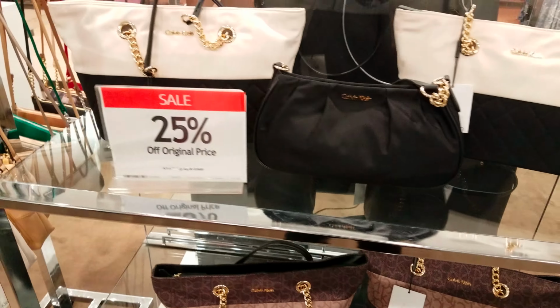Right here in front of me, all these bags are 25% off, and they're going to be 128. So we got this type right here, and here's the strap. It says Calvin Klein. We got that black one, and then we have a chocolate brown right there. And then down here, a navy blue. This is going to be 118, and then we have that brown one, and then we have that black one right there.